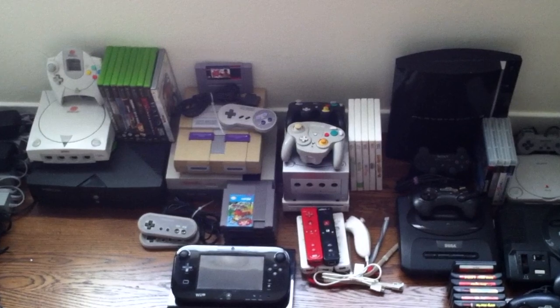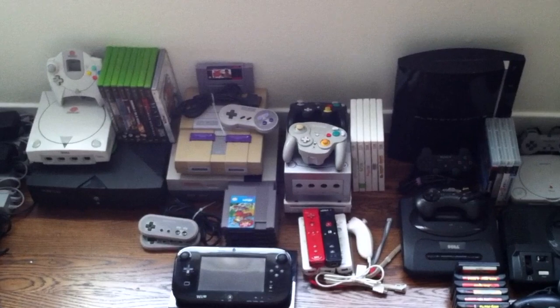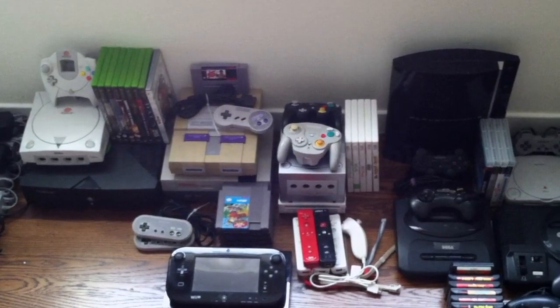Something tells me that I'm going to start working on the 8 and 16-bit generation because I'm the most excited to get those working, but let's see where this adventure takes me.